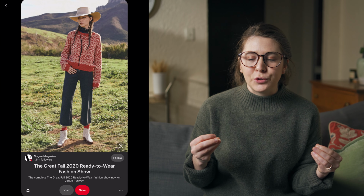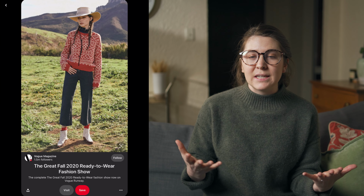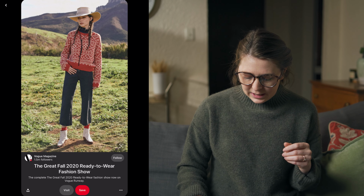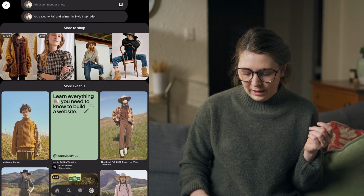And then one of the biggest sources of inspiration for my wardrobe this year has been a specific collection. And I can't exactly tell you why I love it. It's just kind of that gut feeling. I've just been obsessing over it. I've never really been into Western style fashion. It's never been something that I've ever really gotten into. But the way that this is done is perfect, I think.